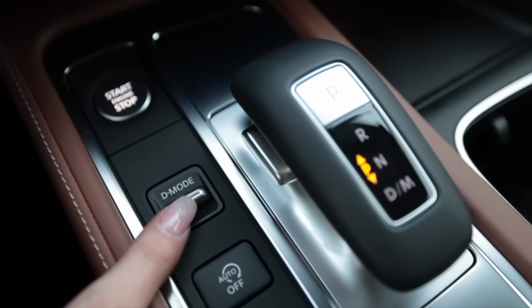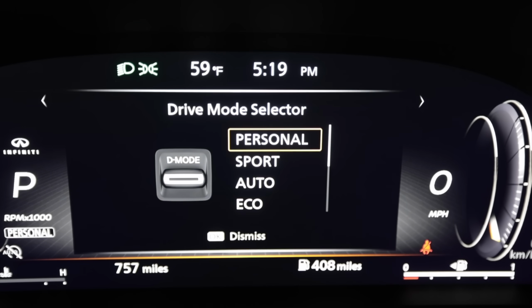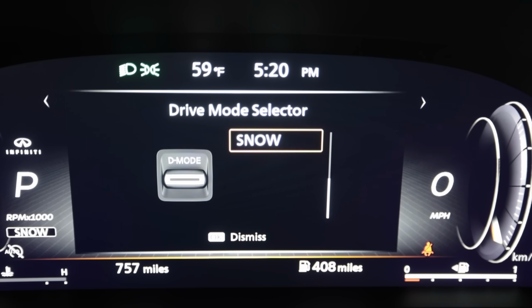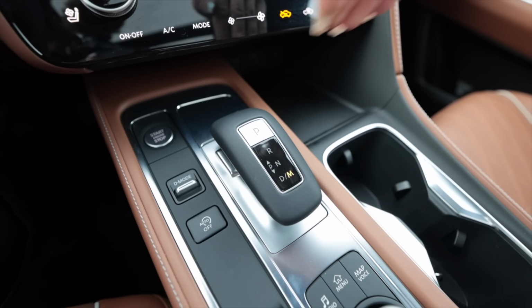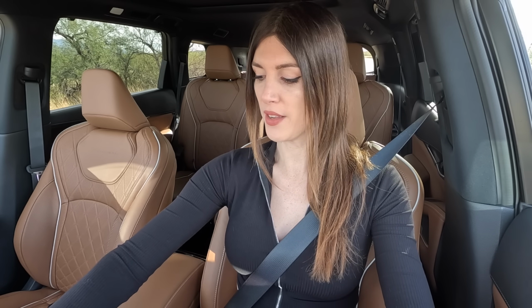As far as drive modes go, I have a dongle right here that says D mode. Suggestive. I'm going to tap on the D mode dongle and I can go from personal, sport, auto, eco, and snow. I like my D mode sporty. And then lastly, on my little robot bar soap over here, I can go from drive to manual mode and use the paddle shifters on the back. But I'm going to keep it in drive mode because the robots know the optimum shift points probably better than I do since I've only been driving this for a few days.